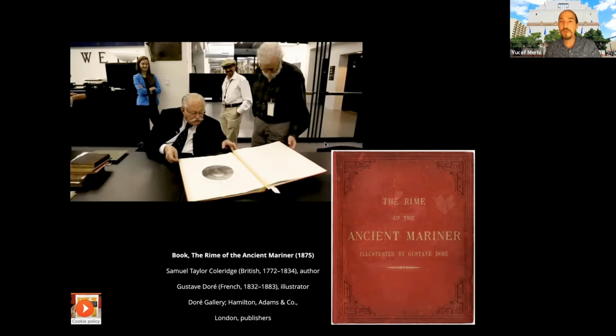Here we have Micky Wolfson perusing the book at the library. And as some of you know, this title became the seed of Micky's collection. But who better than Micky to tell the story? So let's listen to him.